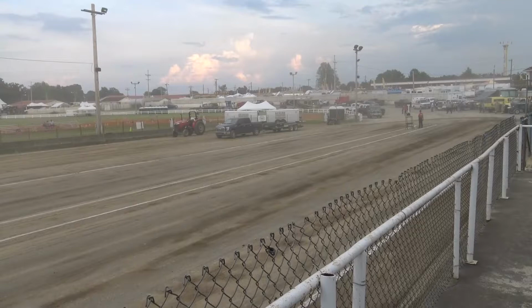We've got 2 Chevrolets and 1 Dodge. The only Dodge that was in the entire division tonight. So 2 Chevrolets and a Dodge. And that's going to be your final 3 here. How they finish up, we will determine in just a minute.